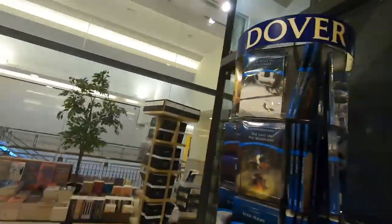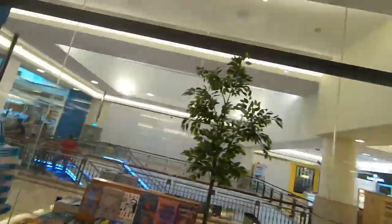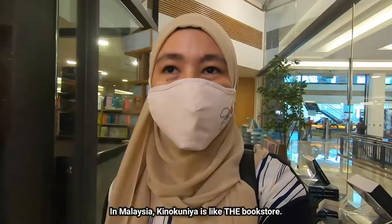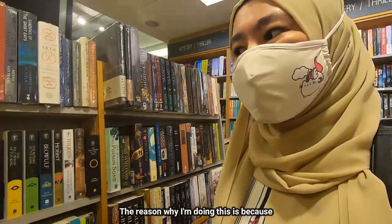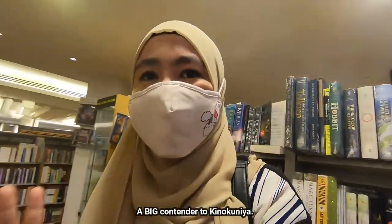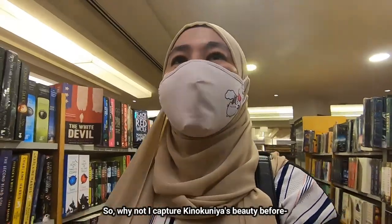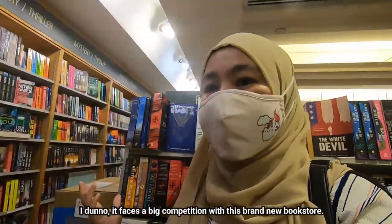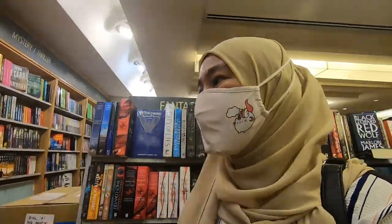Accessibility check, they have an upper floor. In Malaysia, Kinokuniya is the bookstore. The reason why I'm doing this is because apparently there is going to be a big contender to Kinokuniya. So why not capture Kinokuniya's beauty before it faces the big competition with this brand new bookstore.